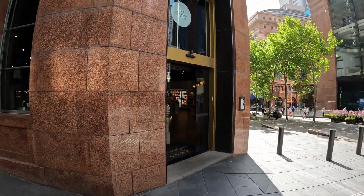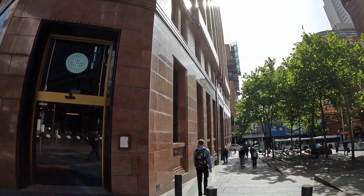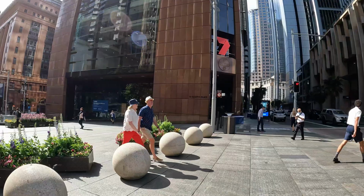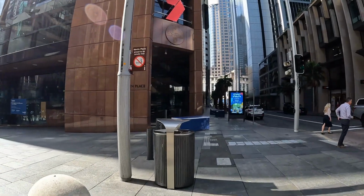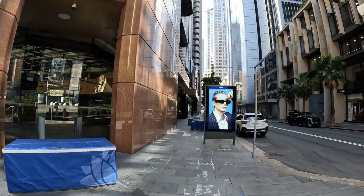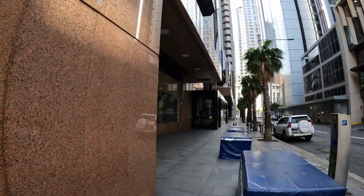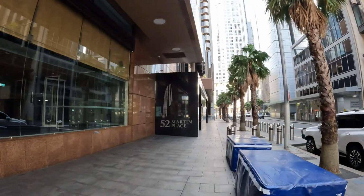So this building here on the corner was the Lindt Cafe, where they had the siege back in the day, on the corner of Phillip Street and Martin Place. I think I've mentioned that in a previous vid. If you want to learn a bit about that siege and the unfortunate resulting deaths, just look up Lindt Cafe Sydney siege and you'll be able to find some info. Condolences to all the people that lost loved ones in that. That was a shocking incident.